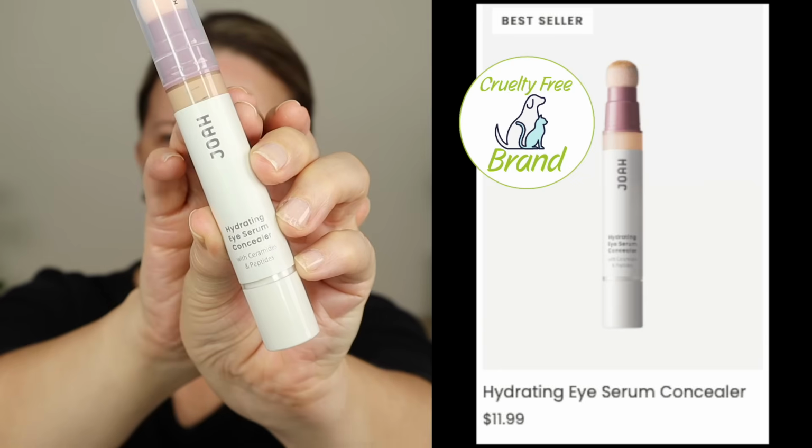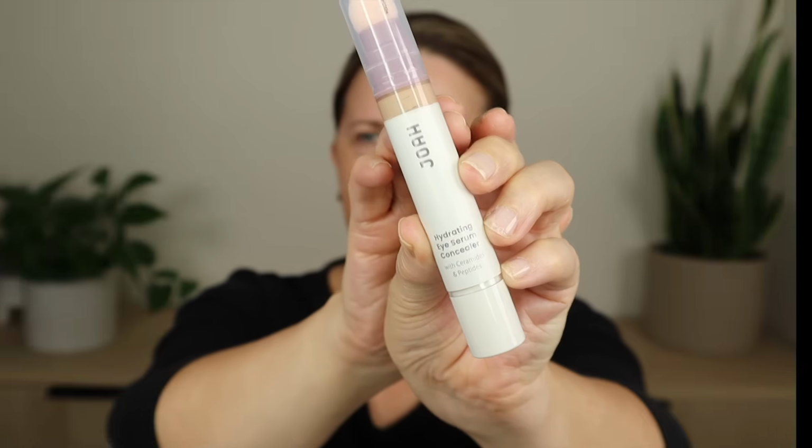This is their Hydrating Eye Serum Concealer. It's got a sponge top. Obviously, you can see I haven't tried it. I have clicked it a few times to see if I can get it started. Oh, wow. Got it started right away. Ooh, the color might be actually decent for me.